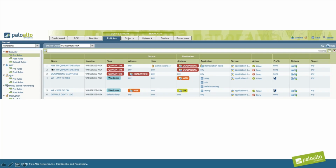So what you're seeing here are some policies: any to quarantine allow, and any to quarantine drop. The first two policies talk about how you can use remediation tools when you allow traffic to go and inspect your infected hosts and VMs. Now, any to quarantine drop is a policy that talks about dropping the traffic and cutting it off from the data center and things like that. Now, we'll see an example with WordPress, which is a typical web application that spawns web pages for you. So these are the set of policies that I've defined here to showcase this.